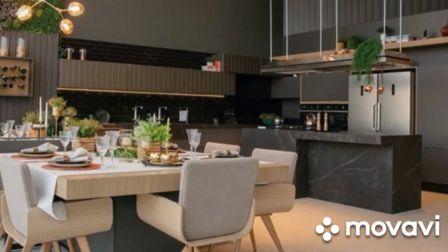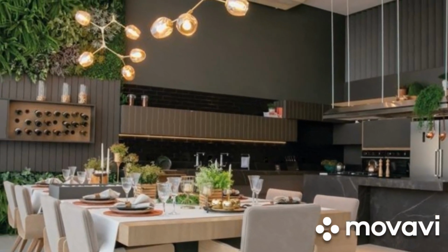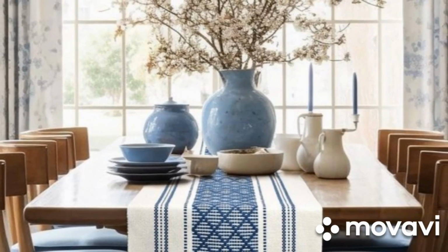Storage solutions. Effective storage solutions keep your dining room organized and clutter-free, ensuring that everything you need is easily accessible. The right storage can also enhance the aesthetic of your space, adding both functionality and style.